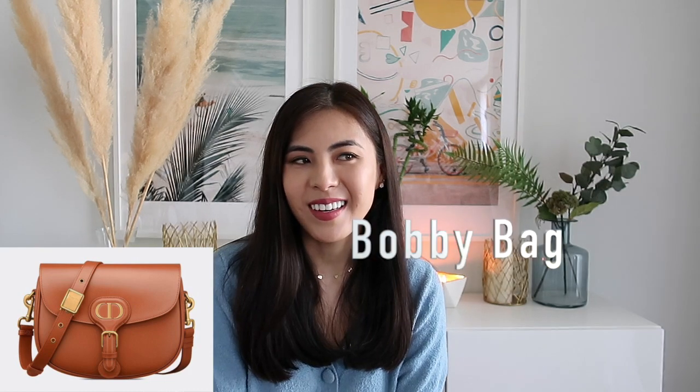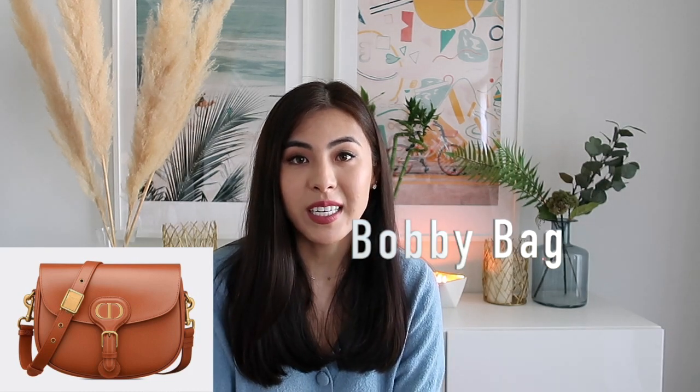The new bag. Surprisingly, when I saw it on social media, I was not really in love. I thought it was just a bit too simple and too boring and a bit too casual. It's a good everyday bag, but it's nothing special. That was my opinion before seeing it in person. But then when I went there, I even ignored the bag. When you come into the store, the first thing you see is the Bobby bag. So I went straight ahead and didn't even notice it. I was like, it's not for me, I'm not even going to look at it.